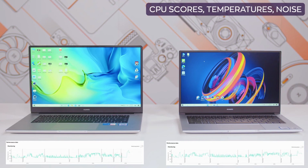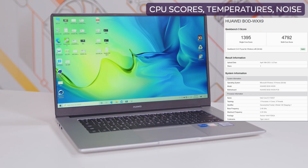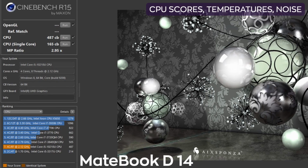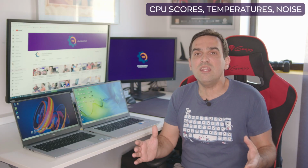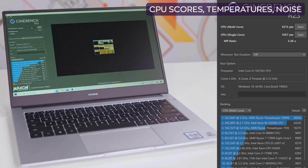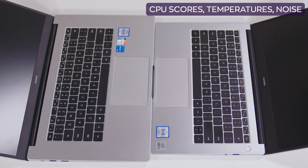The temperatures are more than decent, considering the fact that the laptops are unexpectedly silent. While running Geekbench, D14 scored 3705 points, while D15 scored 4,792 points. As of Cinebench R15, the results are as follows: 487 for D14 and 517 for D15. For the sake of completeness, here are the Cinebench R23 results as well. D14 3,573 and D15 4,954. The chassis and the keyboard remained surprisingly cool, so rest assured.